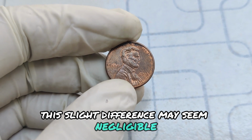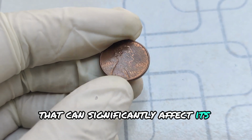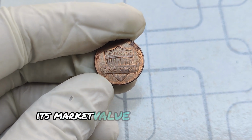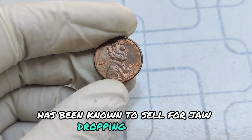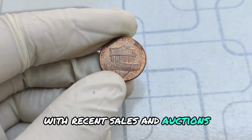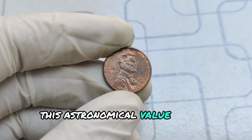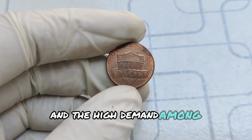However, it wasn't until 2013 that a special version emerged that would blow collectors away. The term Ultra Penny refers to a specific error coin that resulted from a unique minting process. In 2013, a small batch of pennies was mistakenly struck with an excessive amount of copper plating, resulting in an ultra-thin yet incredibly striking coin. This error makes it a standout among the typical zinc and copper pennies that most of us are familiar with.